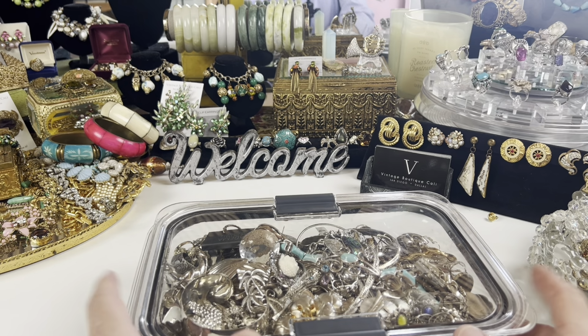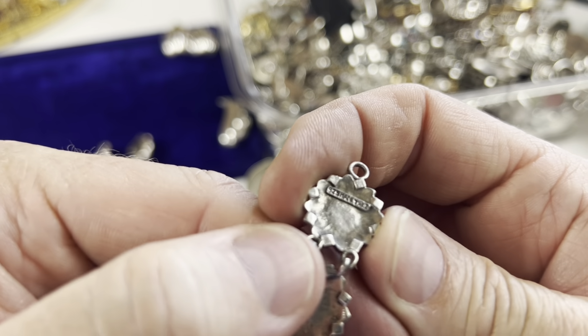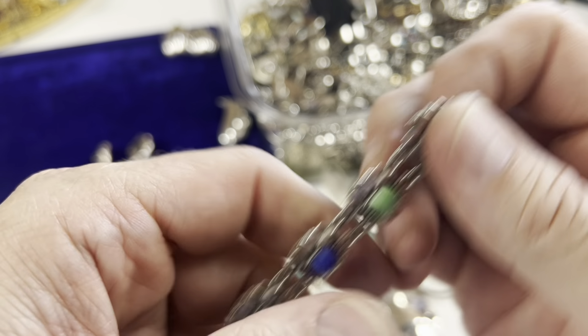Here we have another bracelet. A link bracelet, and they have all different kinds of different colored cat's eyes. You got the orange and green and blue, purple, a lighter green, yellow, orange. Yeah, this is really pretty. And it is marked right there.